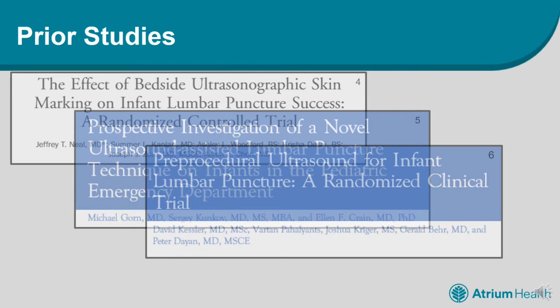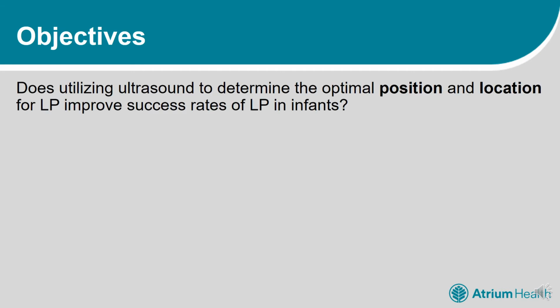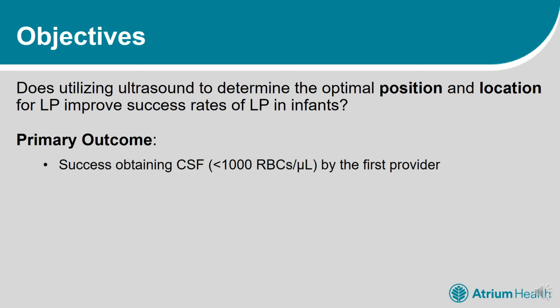Finally, the study by Dr. Kessler, however, showed no difference in the first attempt success when using pre-procedural ultrasound. Given the mixed results of these studies, our objective was to determine if utilizing ultrasound to determine the optimal position and location of lumbar puncture would improve our success rates.